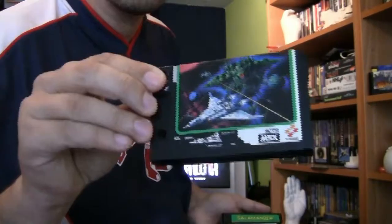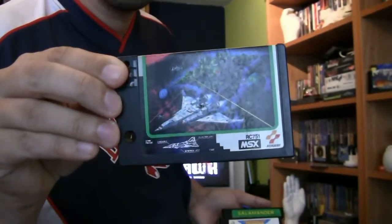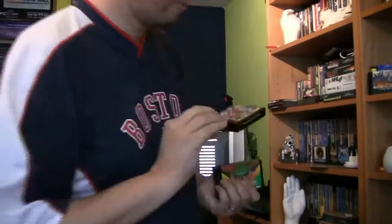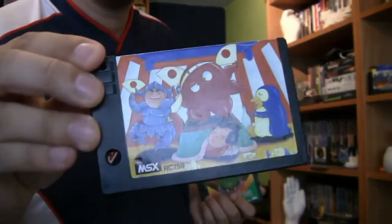And this is Nemesis 2. It actually says Nemesis 2 also. And it's an MSX cartridge. Yes. Another great one in the series for the MSX.